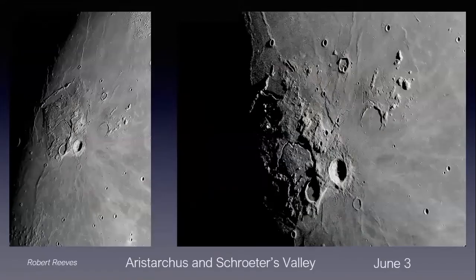Notice the beautiful features at this point on the moon, showing the landscape, or rather the moonscape, of Schroeder's Valley. Located there is what to the eye is the brightest feature on the moon, the crater Aristarchus.